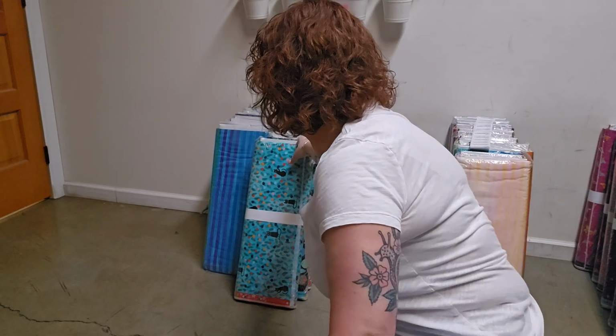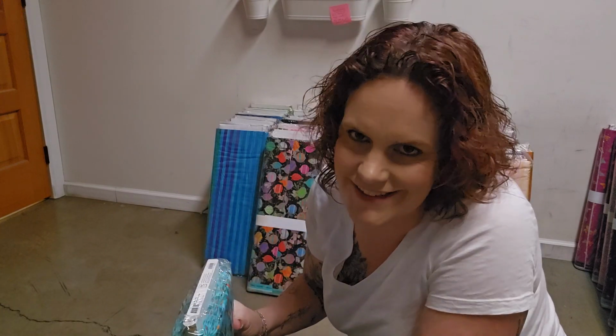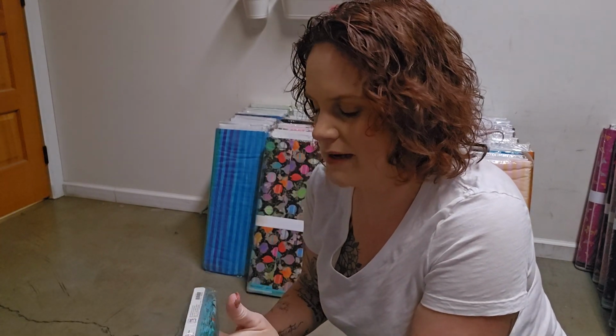Oh my gosh, so much fabric has come in. So we're refreshing the shelves, getting you new stuff, and we're excited. Of course, we're still getting holiday stuff. So much holiday. Hopefully we've got a lot for you to help you get ahead of the holiday season, and I hope you like what we got coming in.